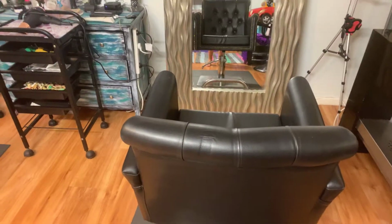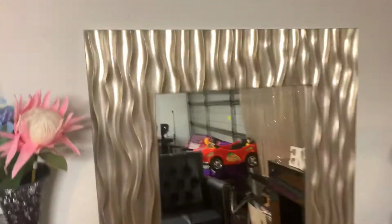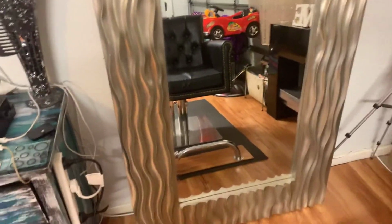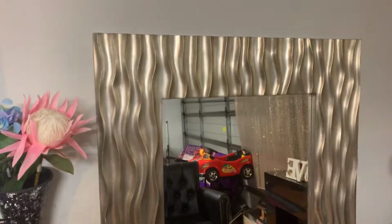So let's go over here. This is my main station that I do use, which I love. Like I said, I have got this mirror here at the moment. I absolutely love this mirror. Couldn't tell you where I got it from because I did get this secondhand as well off somebody who was selling it.